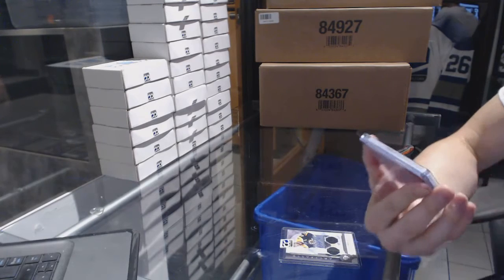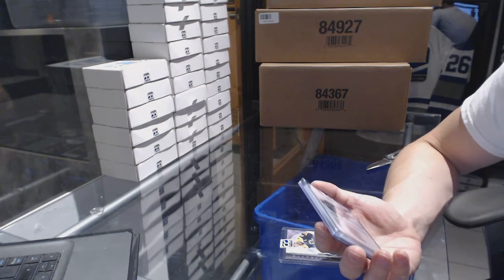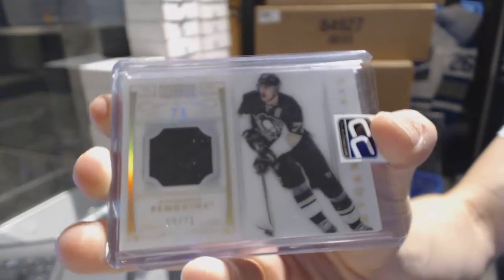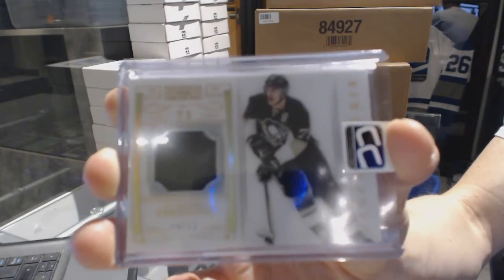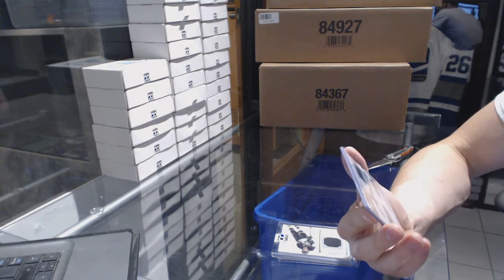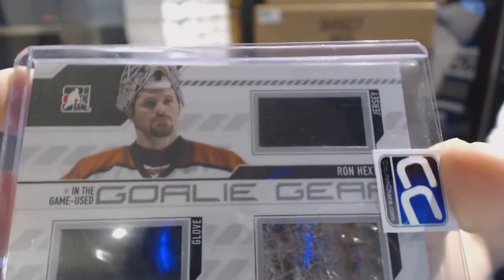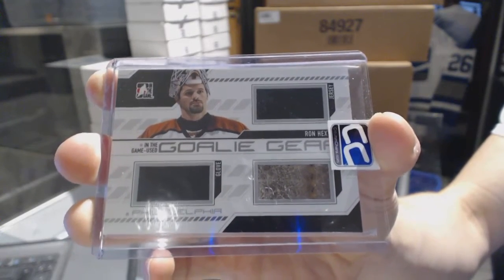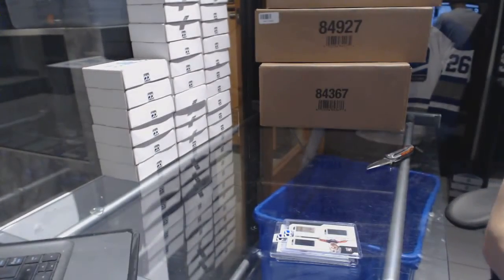David Krejci. We've got a 13-14 National Treasures base jersey number patch, numbered to 71, Evgeny Malkin. 50 of 71 National Treasures base patch, Geno Malkin. And we've got a 13-14 In the Game Between the Pipes goalie gear, jersey, glove, and pad, Ron Hextall. Between the Pipes goalie gear, triple memorabilia, Ron Hextall. So there we go.